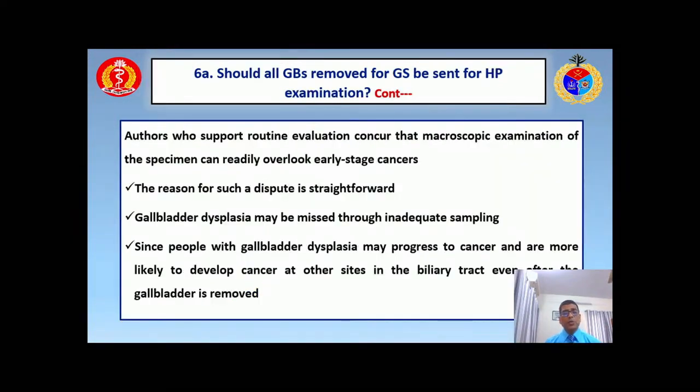Another group of authors who support routine evaluation concurred that macroscopic examination of the specimen can readily overlook early stage cancer. The reason for such a dispute is straightforward: gallbladder dysplasia may be missed through inadequate sampling, and people with gallbladder dysplasia may progress to cancer and are more likely to develop cancer at other sites in the biliary tract even after the gallbladder is removed.